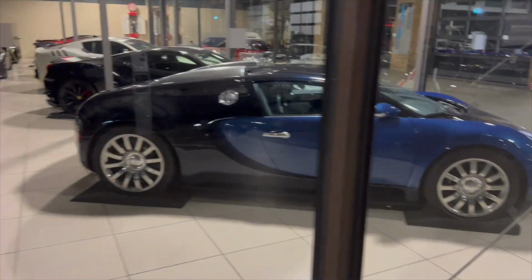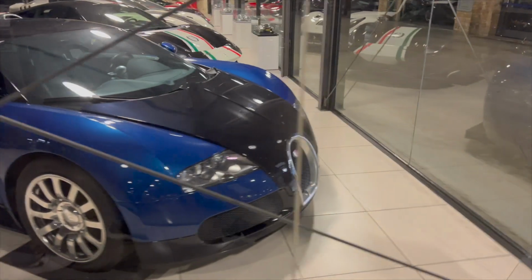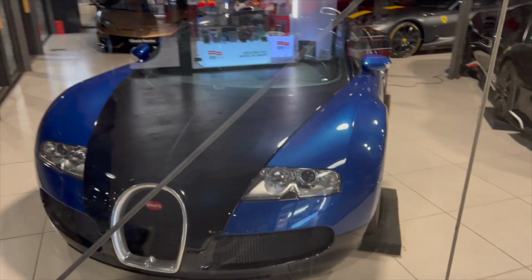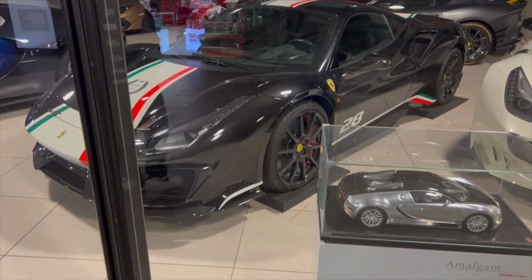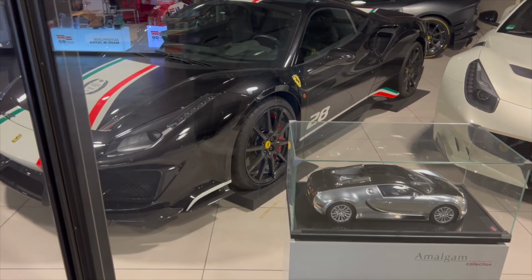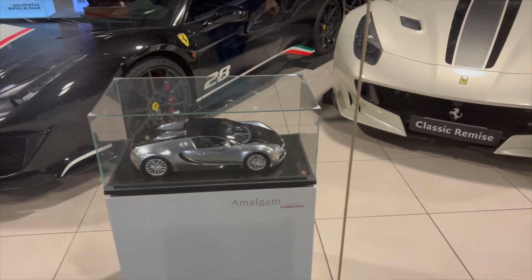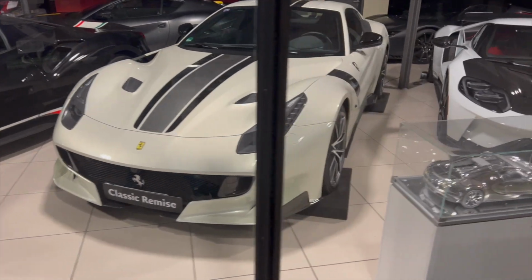And then of course here we've got the Bugatti Veyron. I think this is just the standard Veyron, not sure if it's the Super Sport version. We can take a look here. Yeah, the 16.4, that stands for 16 cylinders, because this of course is powered by a W16. And then here we have what looks like to be a 488 Pista Cup. Oh my god, look at that model. I actually collect car models, so that is pretty insane. And then here we have what looks like another 812 Superfast, I think.